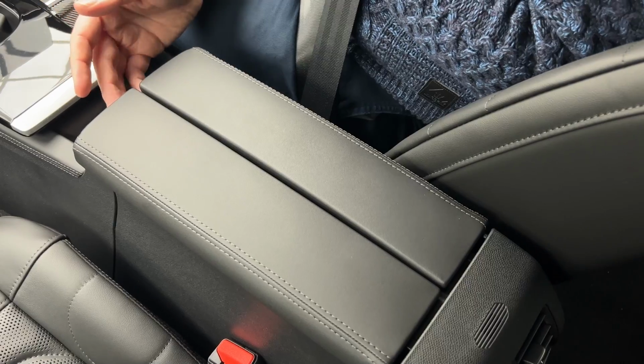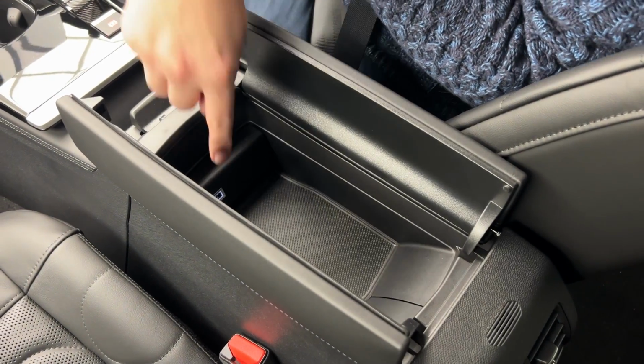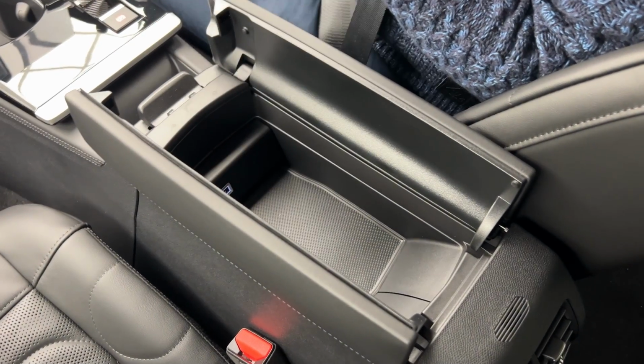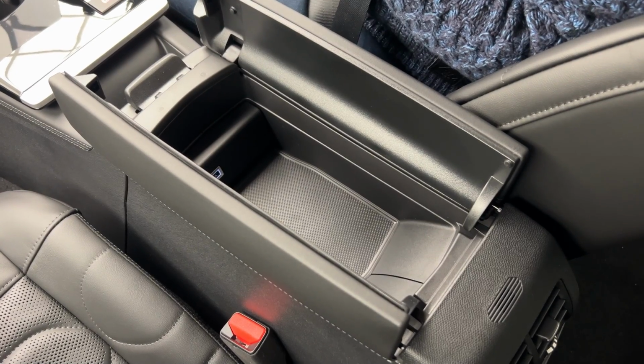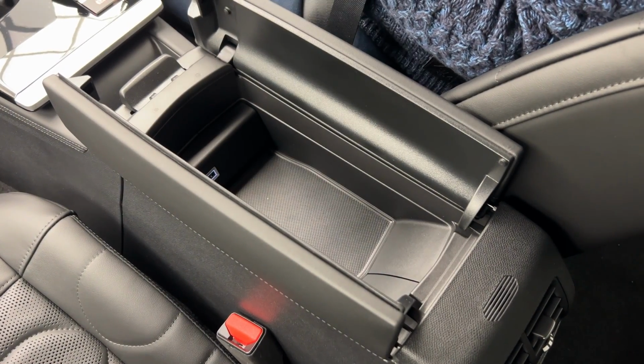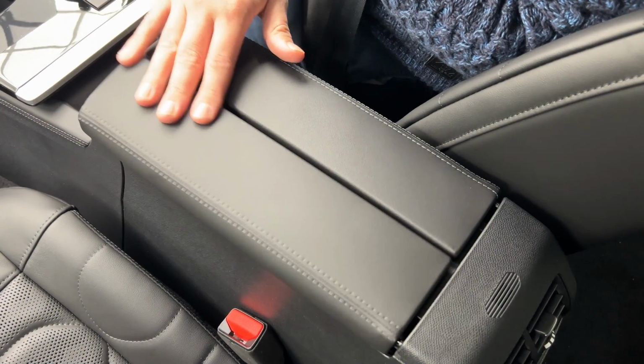So in the centre here we do have a split folding armrest, touch of a button, it pops open. It does have a USB-C charger with a little bit of light to illuminate where you're going to put it, and we also have it lined with this rubberized material which makes it nice and durable to wipe down. Ideal space for maybe things like your phone.